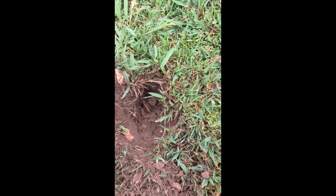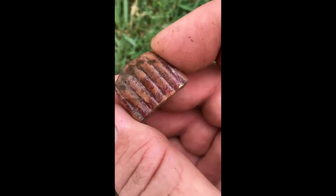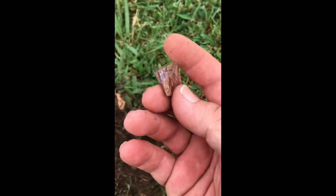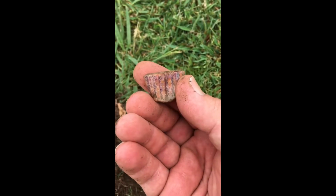Just had a good 23-24 signal, about 4 inches down. Found that. I kind of hit it with a shovel. Not really sure what it is. Haven't ever seen anything like it before. If anybody knows what it is, let me know. Still pretty cool though.